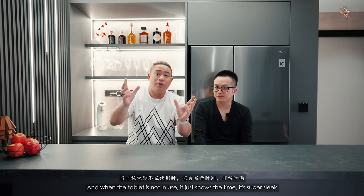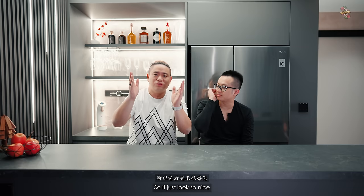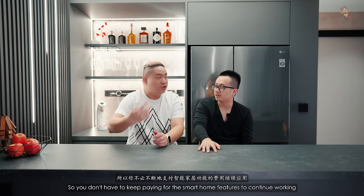And when the tablet is not in use, it just shows the time. It's super sleek. And I've actually recessed it into a mirror so that it just looks so nice. Unlike some other smart home providers as well, it's not a subscription-based service. So you don't have to keep paying for the smart home features to continue working.